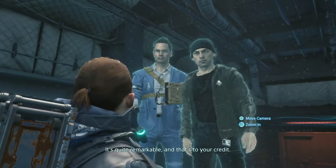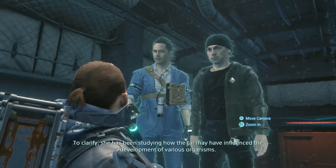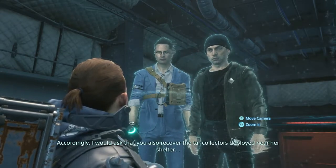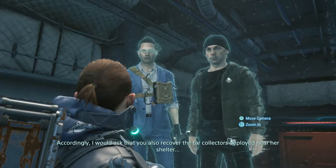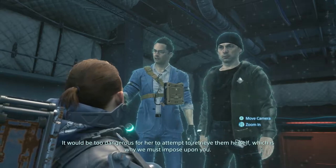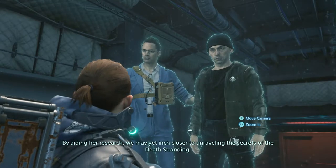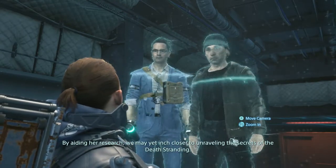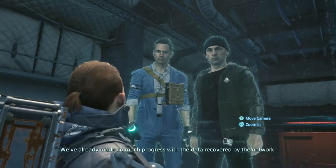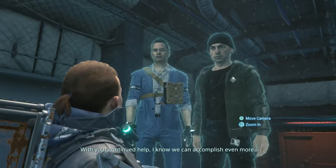It's quite remarkable. And that's to your credit. To clarify, she has been studying how the tar may have influenced the development of various organisms. Accordingly, I would ask that you also recover the tar collectors deployed near her shelter and deliver them along with the ammonite. It would be too dangerous for her to attempt to retrieve them herself. Which is why we must impose upon you. Of course. By aiding her research, we may yet inch closer to unraveling the secrets of the Death Stranding. We've already made so much progress with the data recovered by the network. With your continued help, I know we can accomplish even more.